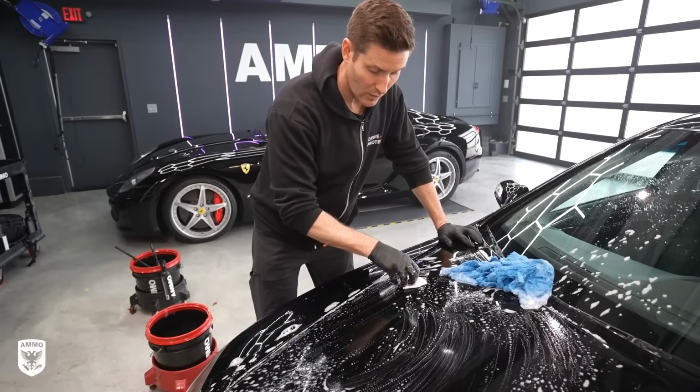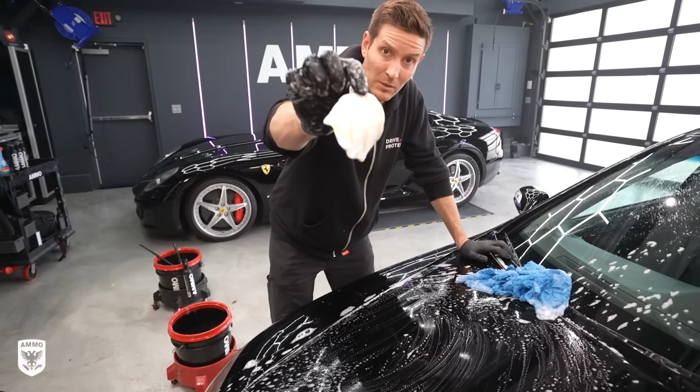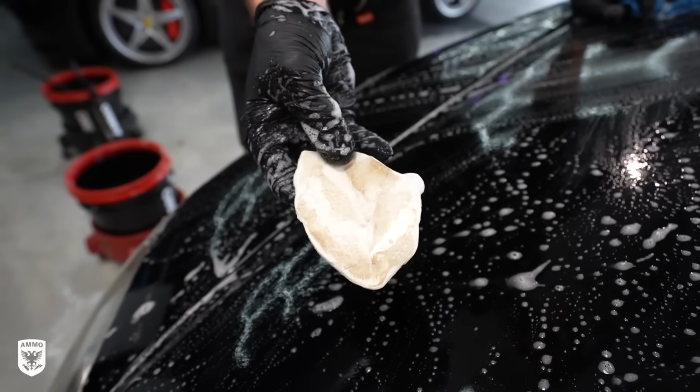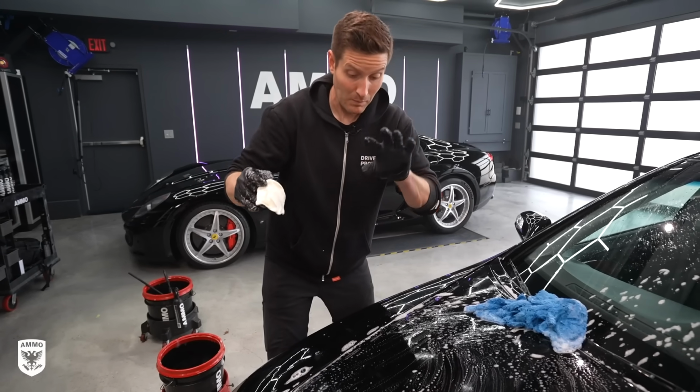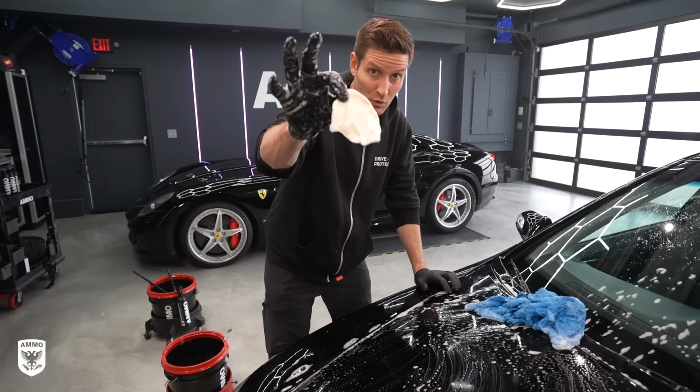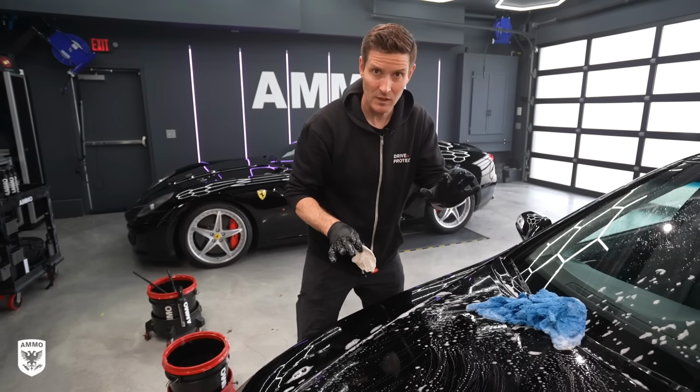So go around the car, it'll take you 2 seconds, and this is what the clay bar looks like when you have tons of contamination on the surface of the paint. This will take you 15 to 20 minutes. Now, you can polish it afterwards like we're gonna do, or you can put wax on it. Either way, if you do this beforehand, the paint's gonna look significantly better.